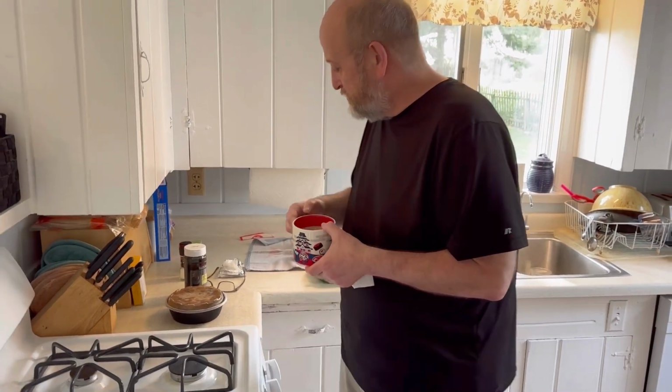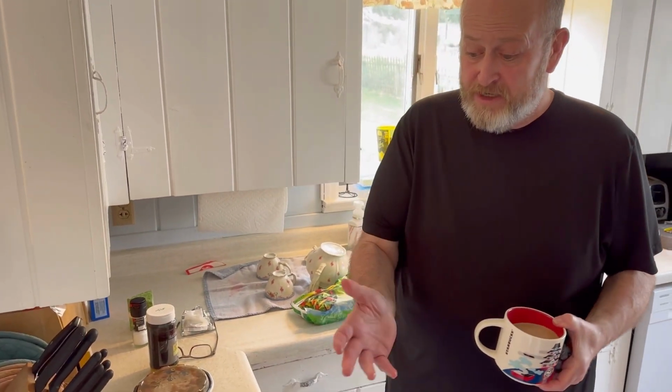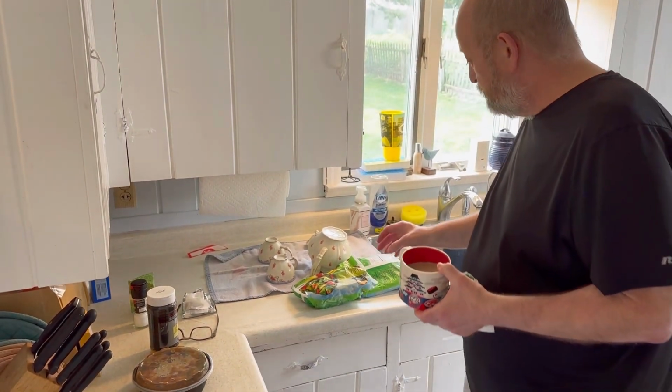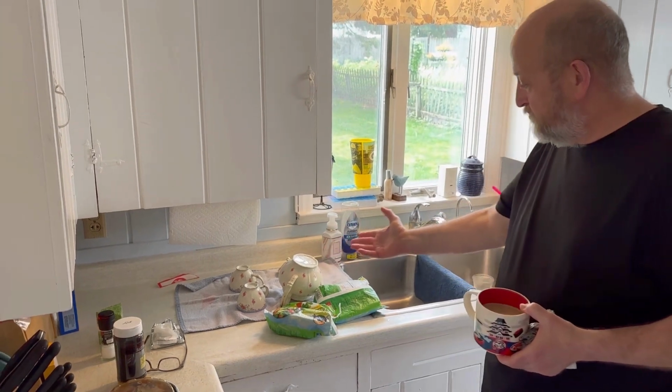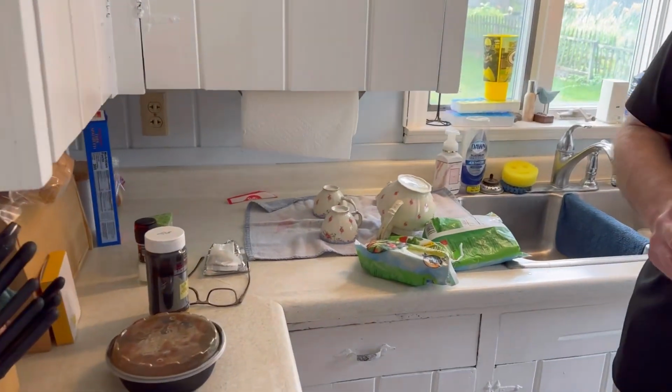I marinated some meat, a $3 Dollar Tree ribeye. Looking forward to that. I marinated it overnight with some garlic, ginger, and teriyaki sauce. I'll be putting some spring rolls in the air fryer later, and we'll be set up to do a stir fry. I'll be serving it with some green tea, so I've already washed the pots.